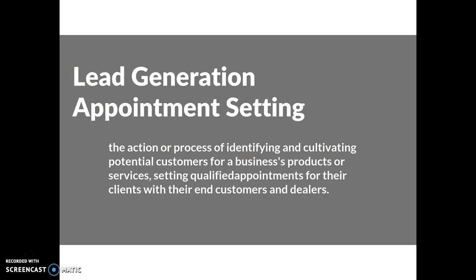So, by definition, lead generation appointment setting is the action or process of identifying and cultivating potential customers for a business's products or services while setting qualified appointments for their clients with their end customers and dealers. So basically, you bridge the client and the advisor.